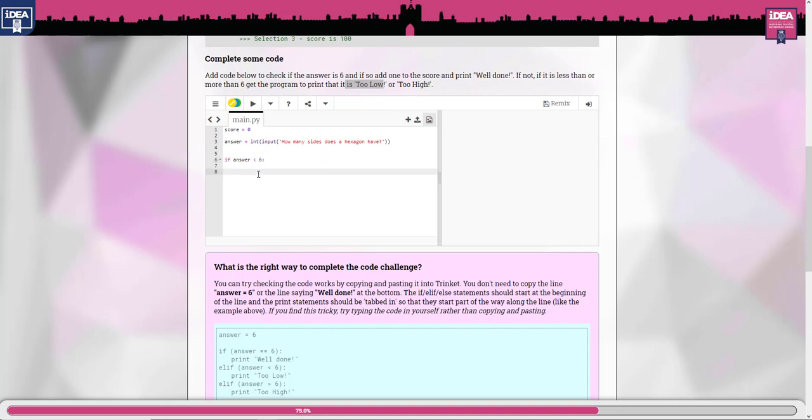So we'll say print too low. Okay, now we'll come down here and we'll say if answer is greater than 6, then we'll say print too high.